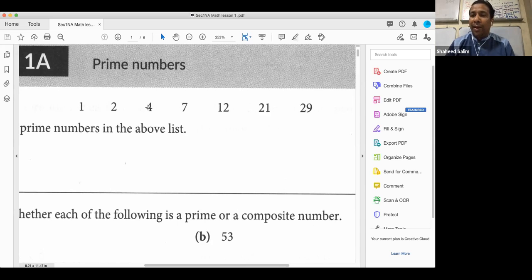21. Hayan, prime number, you agree? No. Okay, what about Zahira? You agree it's a prime number? Zahira, is it a prime number, 21? Yes. So who is correct? Hayan, are you confident you're correct?